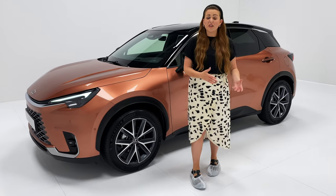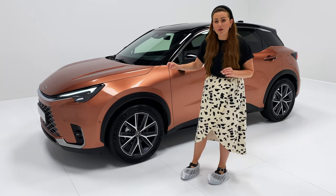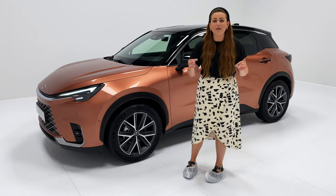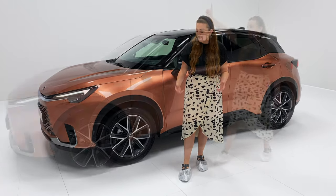This is going to be a good thing and a bad thing. Aesthetically, personally, I think it looks a tad out of proportion. The wheels look a little bit small. However, it does have a great function. That's going to give it a much softer ride. It's going to be far more comfortable.